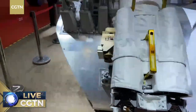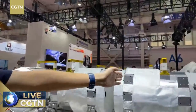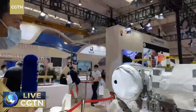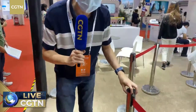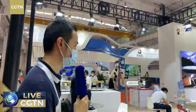And you can see here there are two similar parts of the arm. They look basically the same. So this arm can move around on the space station freely because these two hands are the same. You can use one hand to grab on the space station and the other hand to grab the astronauts. And you can also do it the other way around. So that's very convenient for taikonauts to operate on the space station.